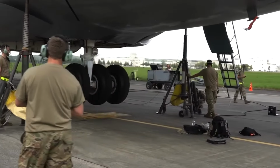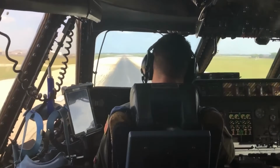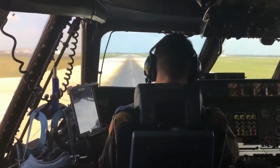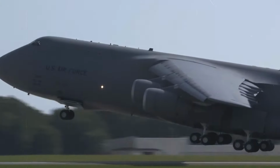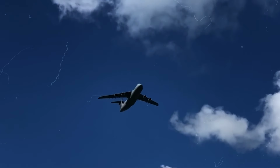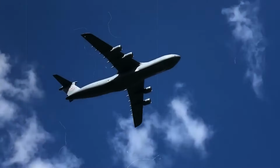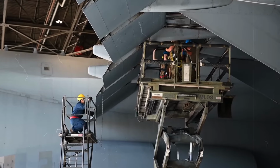After these extensive maintenance activities, a final but crucial step is to test and verify the functionality of all systems. This ensures that every part of the aircraft, from its engines to its smallest sensor, is fully operational and meets the stringent standards required for the C-5 to return to action. This detailed process reflects the high standards of care and precision, fundamental to the operational success and longevity of one of the Air Force's most significant assets.